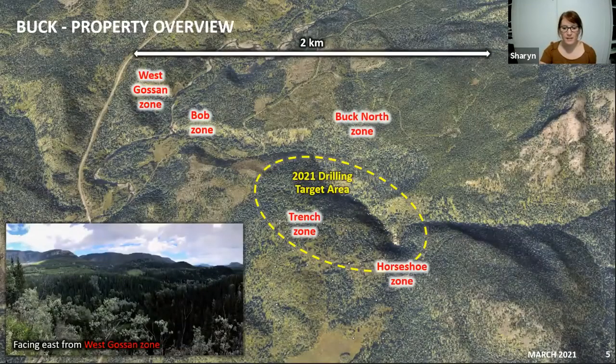So the Buck property has undergone a lot of historic exploration from the 40s, 1960s. However, the bulk of the exploration was done in the 1980s. So a lot of drilling, sampling, trenching, as well as geophysics. There were some very encouraging results, long intercepts of continuous gold mineralization, as well as some higher grades seen in surface trenching, for example. And that's what initially drew us to the property in 2019.